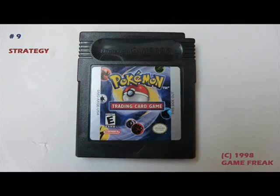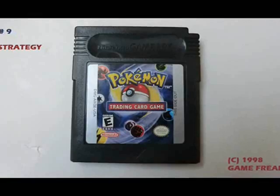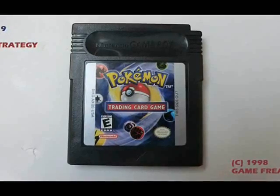Number 9. I quite like poker, rummy, hearts, stuff like that. Now, this blows them out of the water. It's the best card game I've ever played.